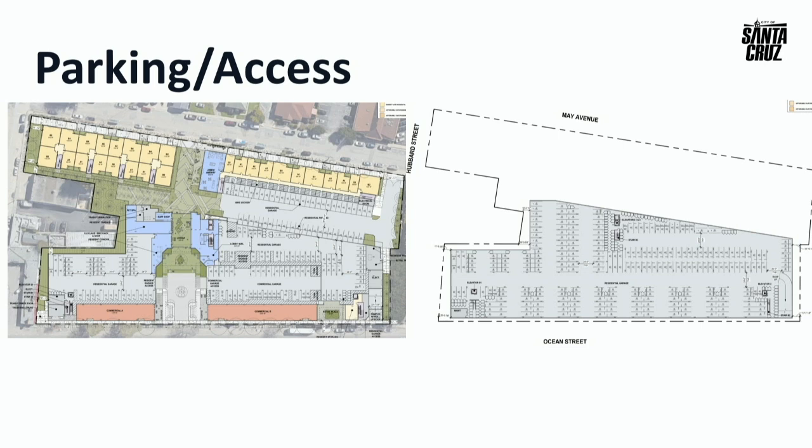As I was alluding to earlier, there are 3 separate vehicular access points to the site. One driveway would be here along May, and this basically would access these parking areas for buildings B and C. It does not connect through to building A, so you can't drive through the project from Ocean to May. This is the only access for the May parking. And then the other, as I had mentioned, there's a ramp that goes down to the underground parking, which is accessed here at the southern portion. And then there's this main entry for commercial, and that accesses the parking at grade level.